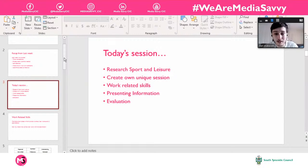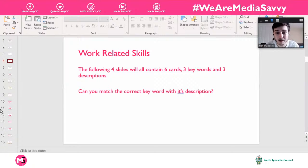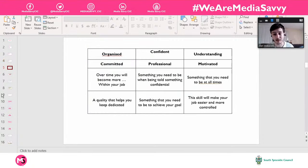Okay then, guys. So, moving on and starting with our work-related skills. The following 4 slides will all contain 6 cards, 3 keywords and 3 descriptions. And what we're trying to do is match the keyword with its description. So, organized, we're trying to look through one of these that matches the word that we're looking for.